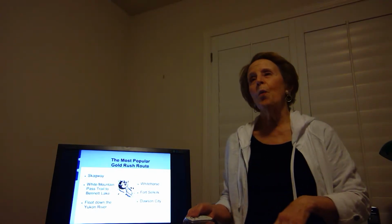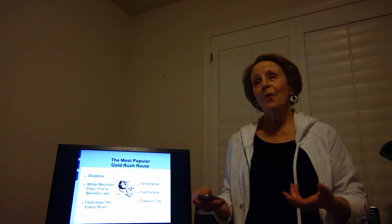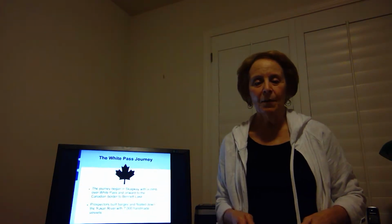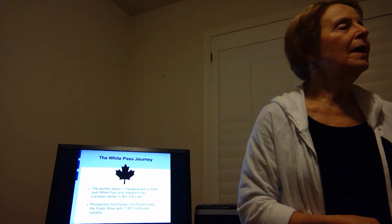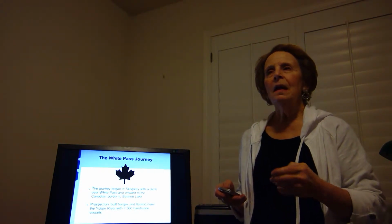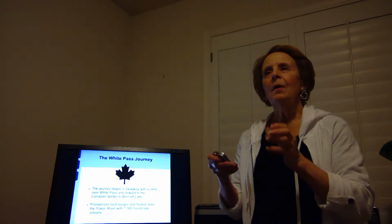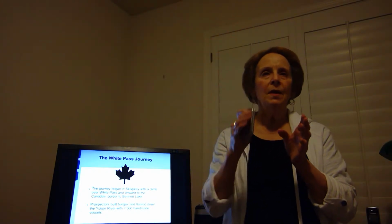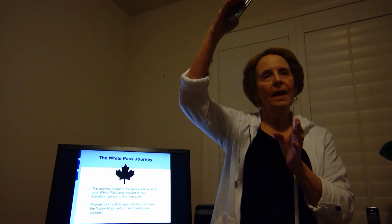I don't even like walking 20 steps in the snow from my driveway when it snows, so I can't even imagine what they were doing. So the White Pass area, the critical part was the beginning part. And if you took a look at a map, these prospectors were actually going to the top, or Lake Bennett. So here's Skagway all the way up top.